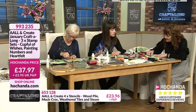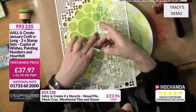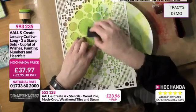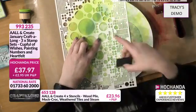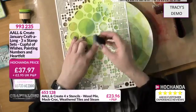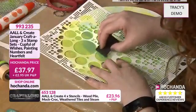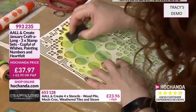So can you see here, Alex, this circle here? I'm not aiming to colour all the circle, I'm colouring half of it. Right. So I'm literally colouring half, and I keep using a circular motion. So can you see, Alex, there? And don't worry about lines, because we'll be going back over with the paler colour. Okay. So don't worry about lines. So just keep blending the colour over your stencil.